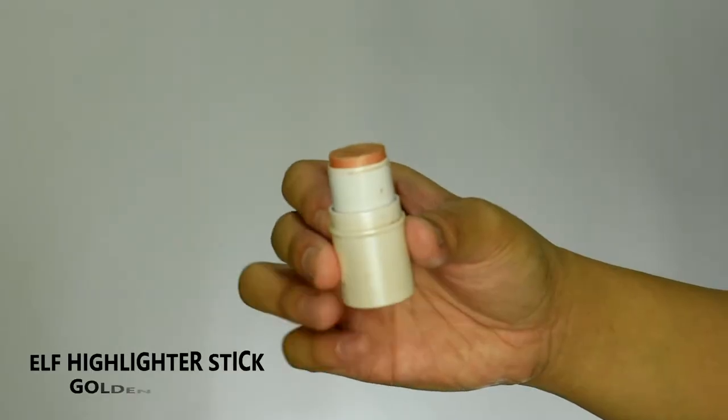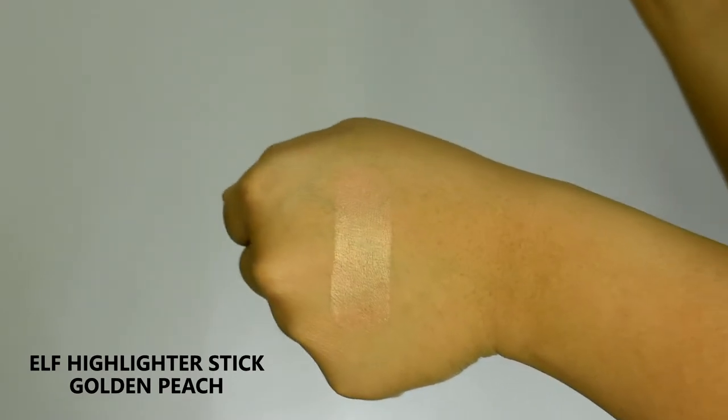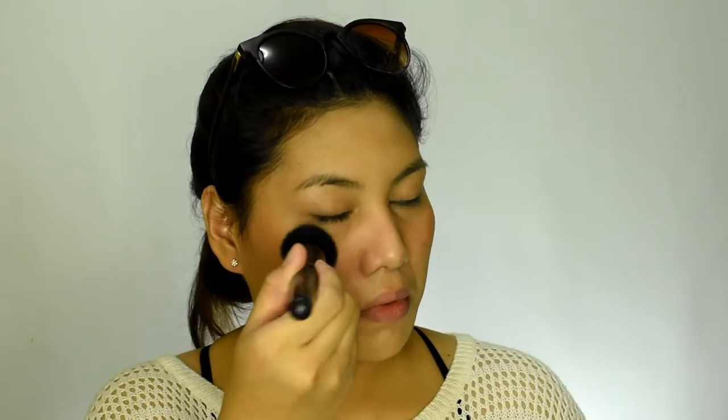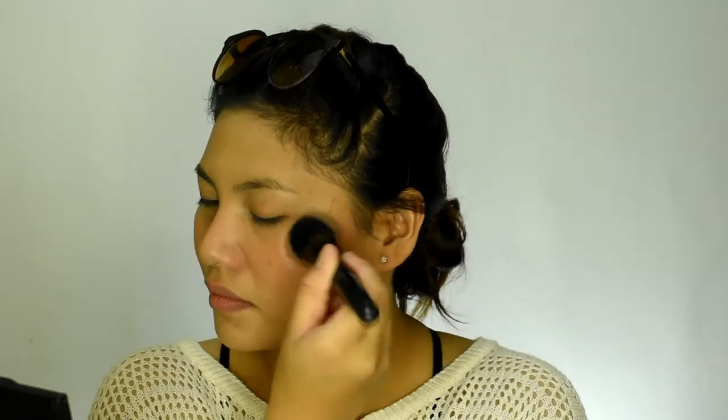So for that glowing look under the sun, I'm using this cream highlighter stick from e.l.f. Cosmetics. And look it guys, this is pure radiance. And as in, tignan nyo naman. So I'm applying that directly on my face, sa high points ng aking cheeks, and blending it out with this e.l.f. powder brush.